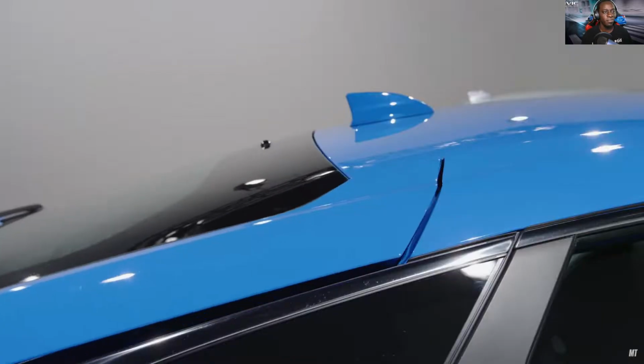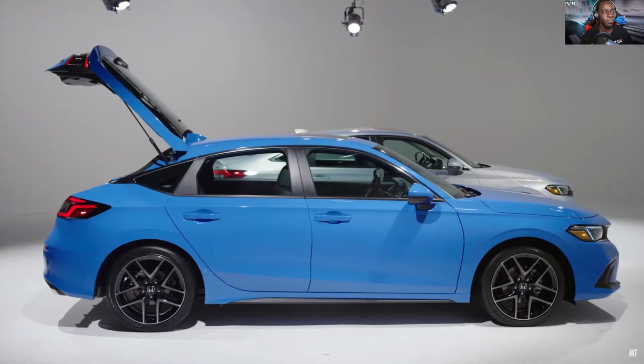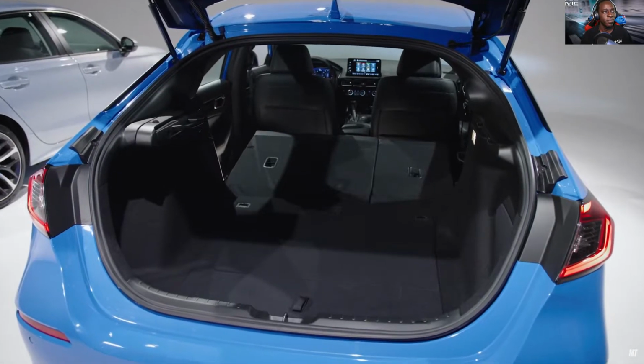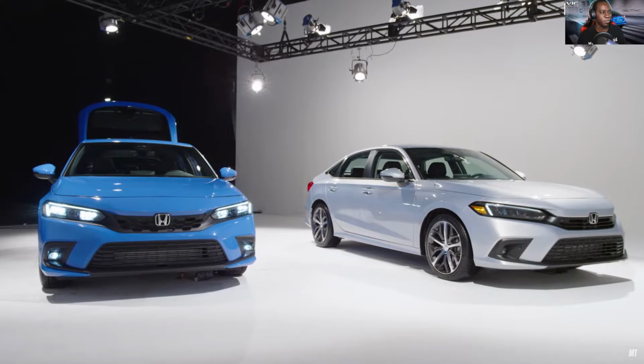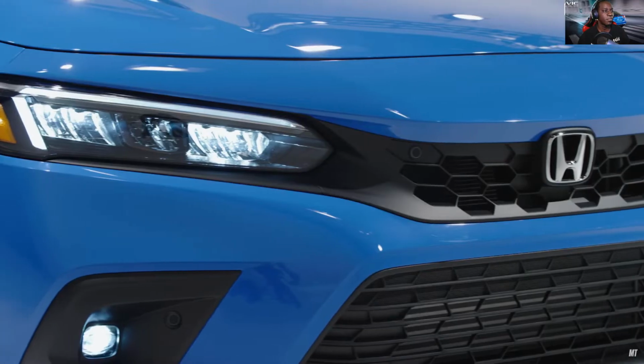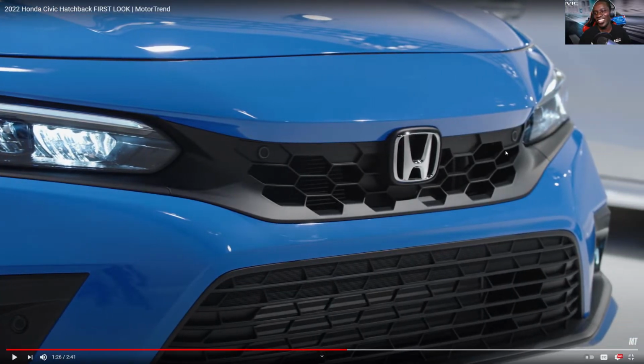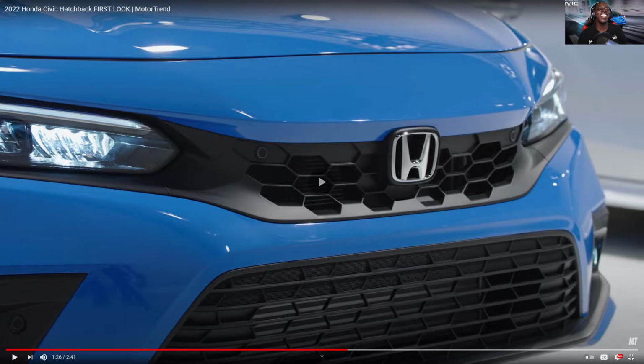Supposed to call it resin, not plastic, but it's very light and lets them use these spindly little hinges that give you a bigger cargo opening. Look at that. Slight changes. Plenty of room for the Civic sedan, where the sedan is supposed to look like a baby Accord. They changed the way on the hatchback that the hood meets the grille, giving it this unique pattern to the grille. I like that look. I like it.